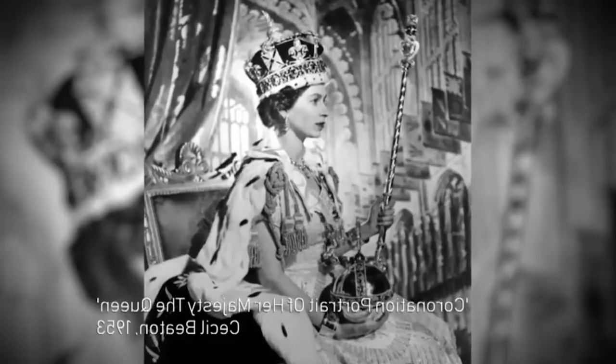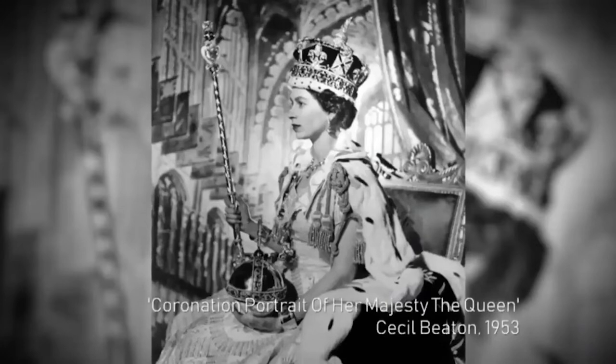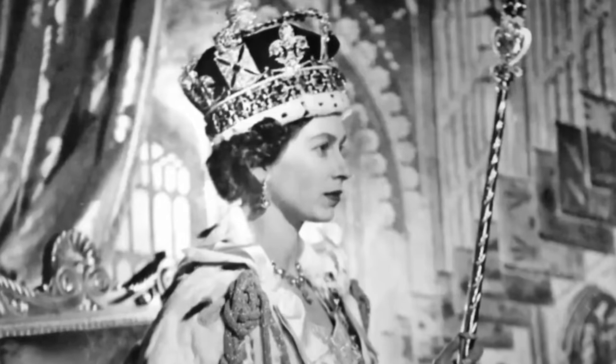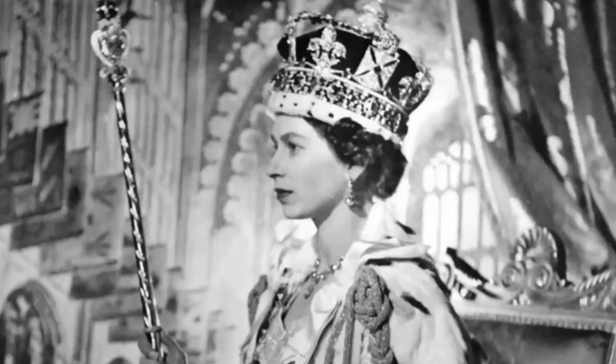It looks as though the Queen is sitting in the Lady Chapel at Westminster Abbey, but actually this portrait was staged in the throne room at Buckingham Palace using a photograph of Westminster Abbey as a backdrop. And that really underlines that element of theatre that is always part of royal portraiture and pageantry. It's this young, glamorous Queen in her full robes, but Cecil Beaton wrote about her purity of expression.